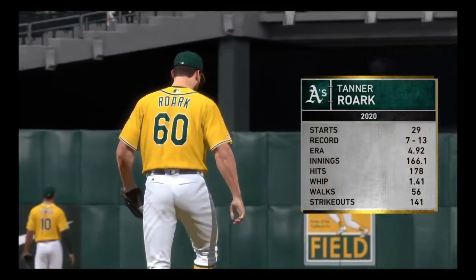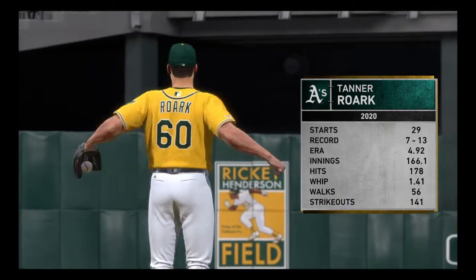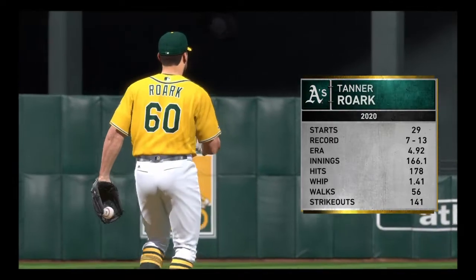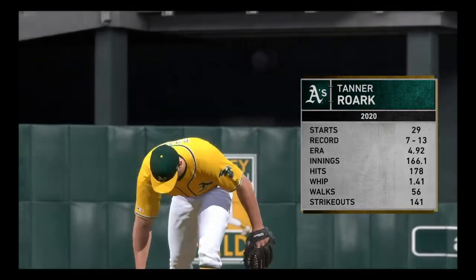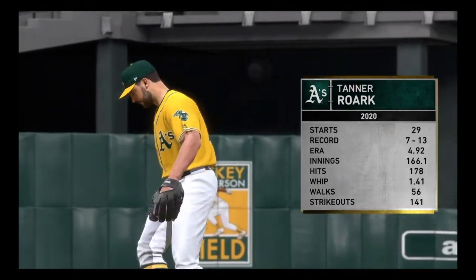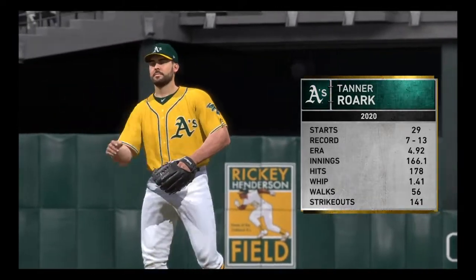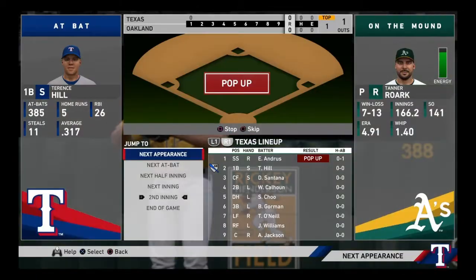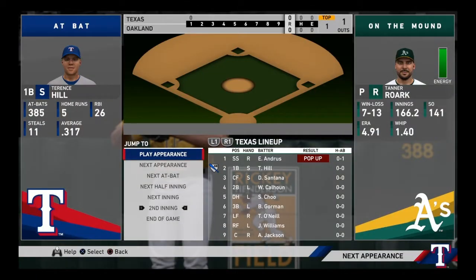Tanner Roark, a right-hander from Illinois, will be the starter here. Dan Plesac, what do you got? One of the things that jumps out if you look at that stat sheet is a very high WHIP coming into this start. He's going to have to do a much better job keeping traffic off the bases, keep the walks down, try to limit the amount of hits. He's had a rough go of that so far this year. Let's see if he can turn it around in this one.